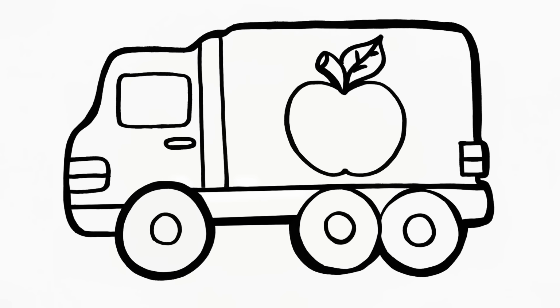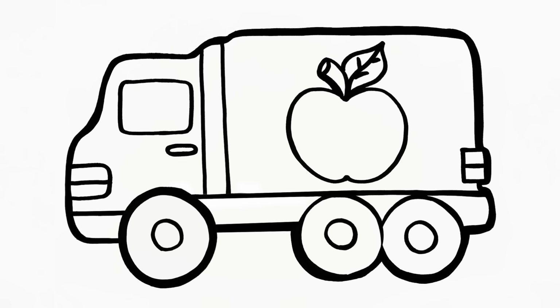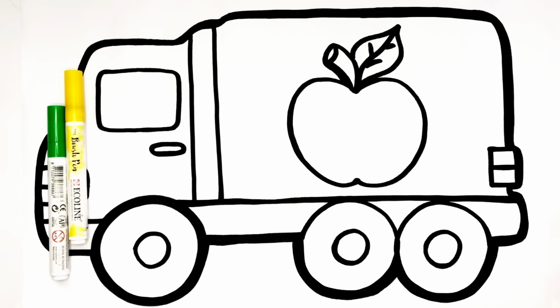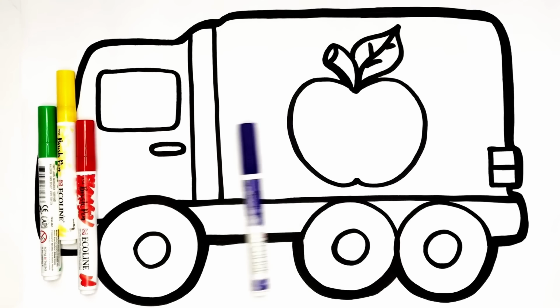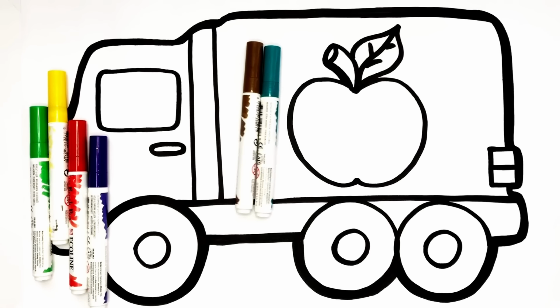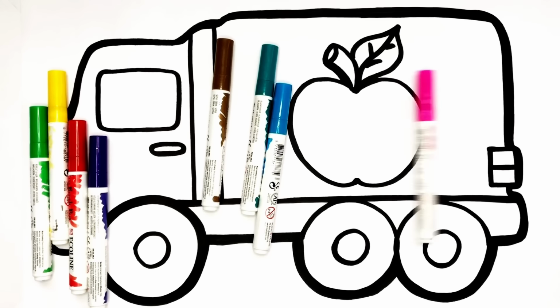Today we will draw and color a truck with fruit together. We need these colors. Green, yellow, red, ultramarine, brown, turquoise, blue, and fuchsia.